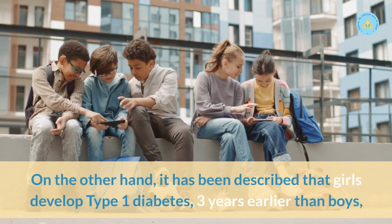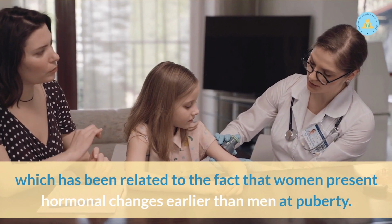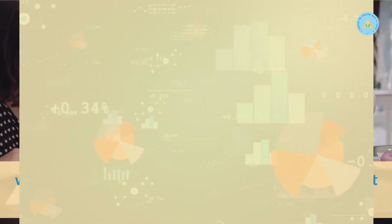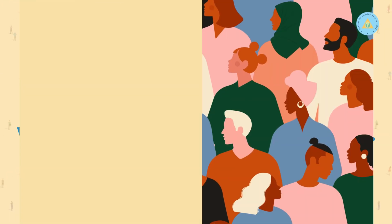On the other hand, it has been described that girls develop type 1 diabetes 3 years earlier than boys, which has been related to the fact that women present hormonal changes earlier than men, at puberty. It is important to mention that although these are all data references, variations will be found depending on the population where the study is taking place.